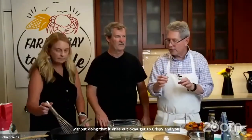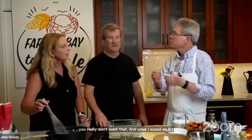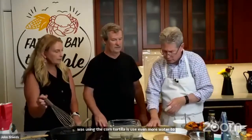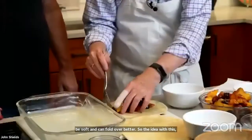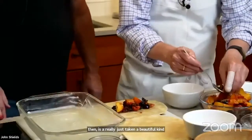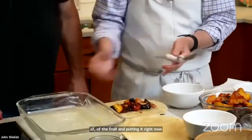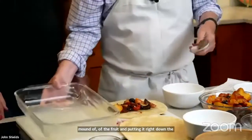And what I would do if I was using the corn tortilla is use even more water to make it softer. It can be soft and can fold over better. So the idea with this then is we're really just taking a beautiful mound of the fruit and putting it right down the center. Can everybody see that? Right down the center of the tortilla.